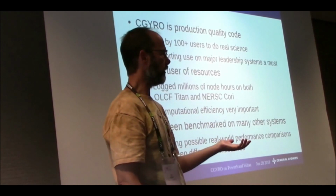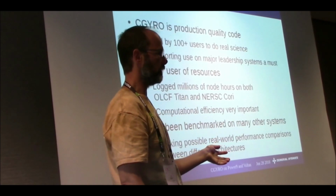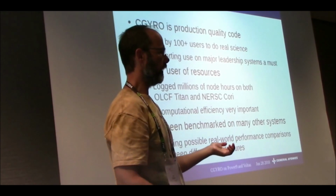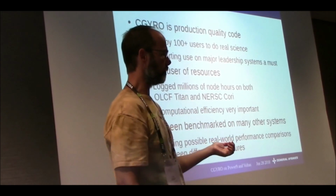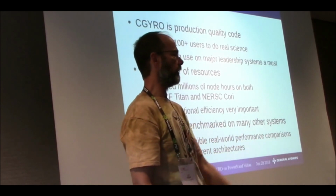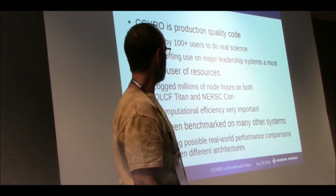So why CGYRO? Well, CGYRO is a production quality code. It has hundreds of users that use it all the time, and they use it on leadership systems. And Summit is the next big one, so we want to make sure that we can run there, because people are eager to get there because of the scale we're getting there.